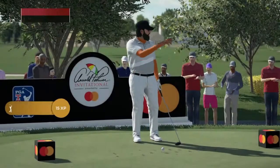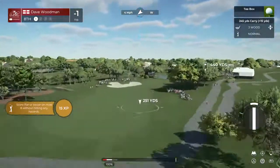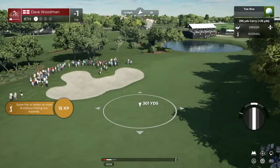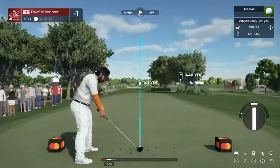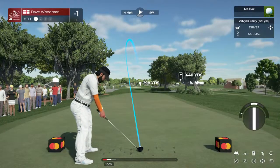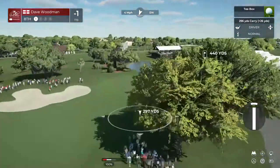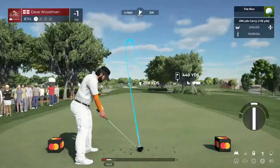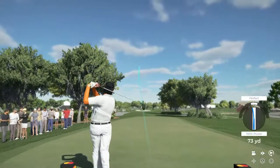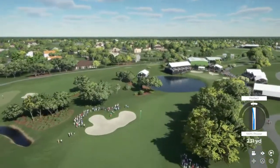Let's see what happens here at the 8th. Okay, what we got? 140. That's a touch of the Freddie Couples rhythm right there. That's a good hit.